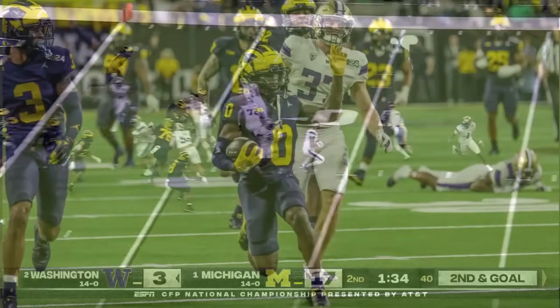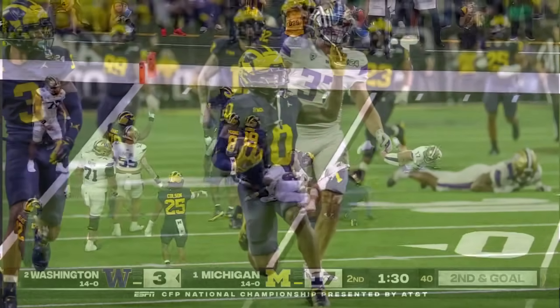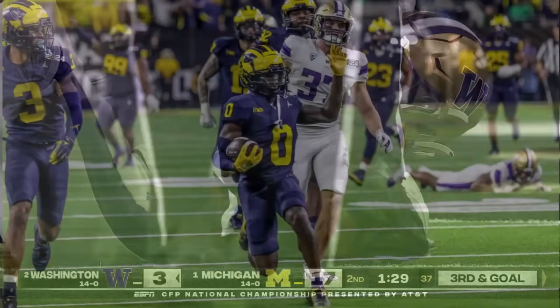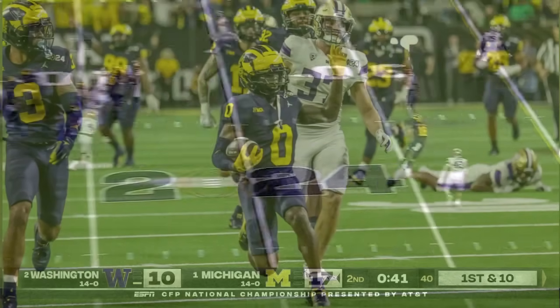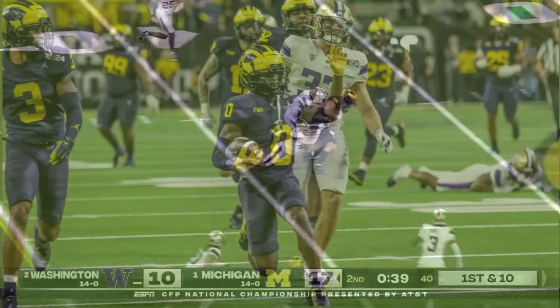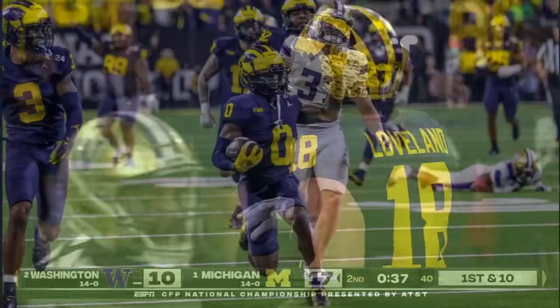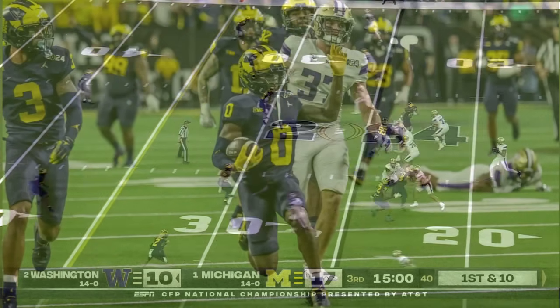Penix goes under center, takes the snap, toss sweep right side. Johnson tries to get between a couple of blockers and gets tripped up down at the 5-yard line. Trying to set up a 42-second drive. He takes the shotgun snap. Huskies rush forward, throws over the middle, caught by the tight end Loveland, and Loveland picks up close to 20 yards. Carson Bruner hugs him to the ground after a gain of 19, but had the late touchdown to Jalen McMillan. Tybo Rogers opens the half as the running back.